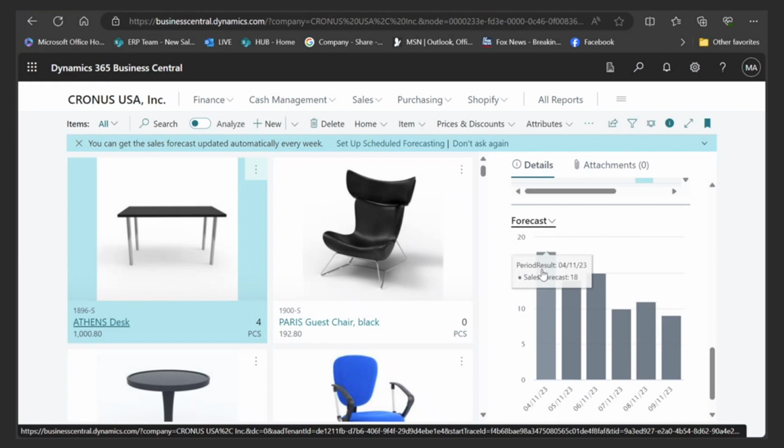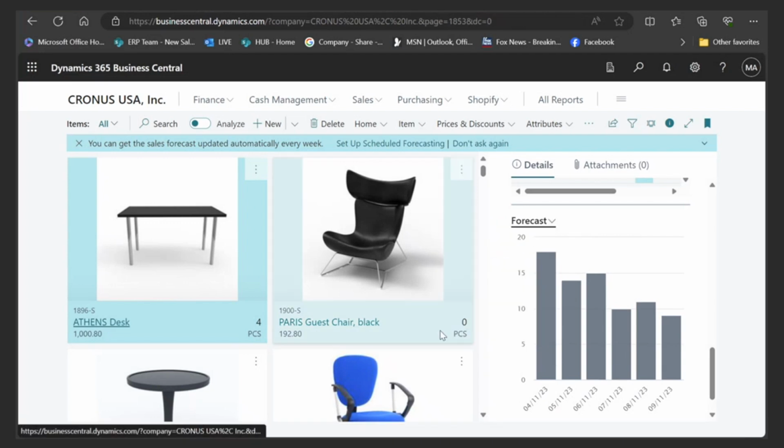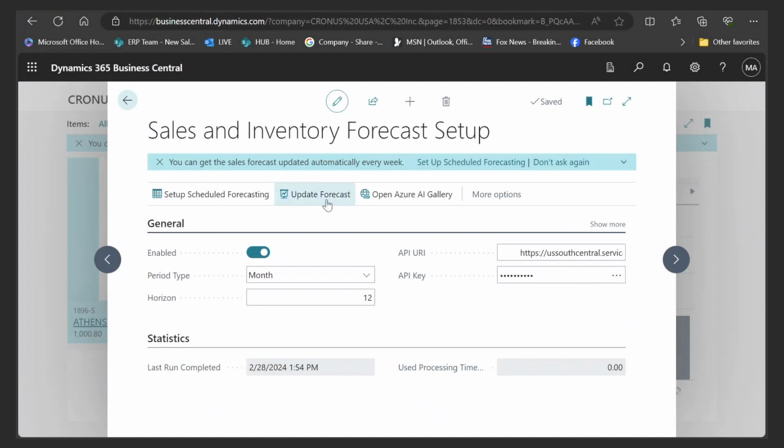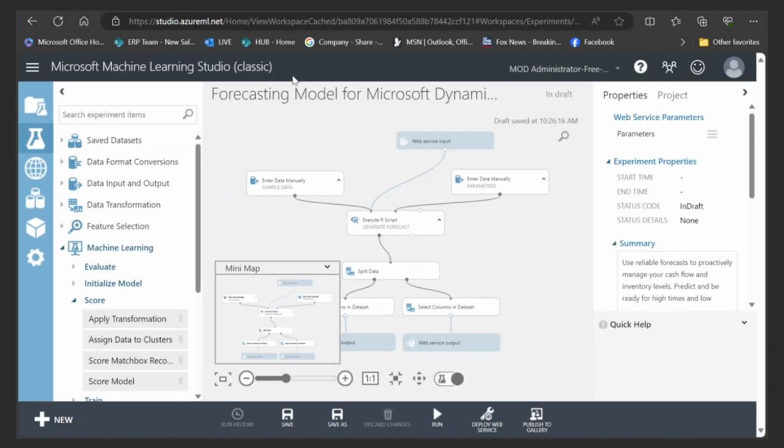But where did this information come from? It's real time. It's looking at history that's out there. So if I want to go into the forecast settings here, one of the things I want to point out is you can see here, there's the Azure AI gallery that's out there. There's an experiment that I have out there in Azure AI that if you look over here under the machine learning tab, this experiment's set up for me. I can evaluate it. I can initialize the model. I can score the model over time for accuracy and things like that.